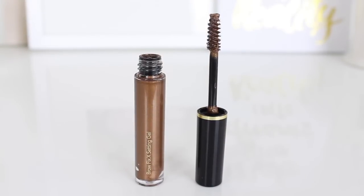So what I do is I fill my brows in completely. Sometimes I go in with a gel by Pixie. I'll link it down below. It's really cool, it's like a wax. And then I'll go in with a little bit of eyeshadow to define them. And then I go in with this to set them in place. It also just adds a lot of depth to my eyebrows, and I feel like I can't really go now without using this. I really like it a lot.